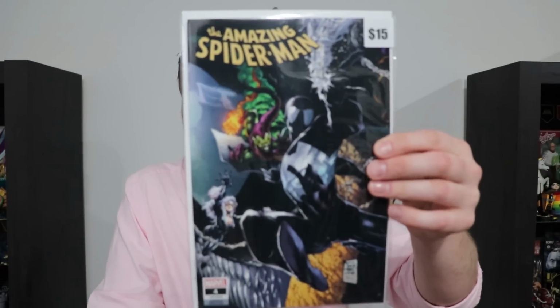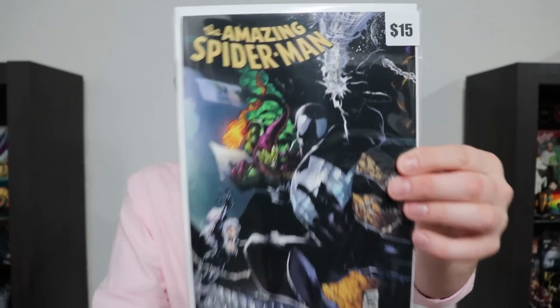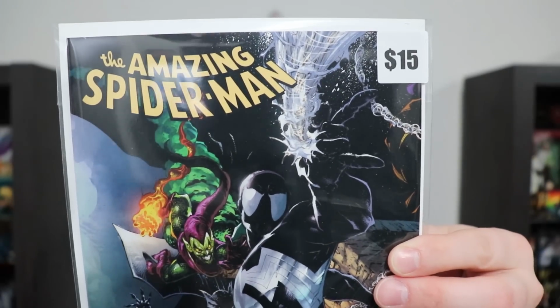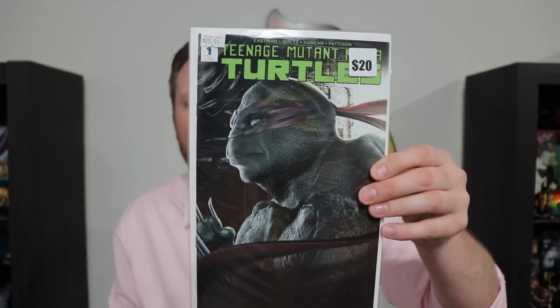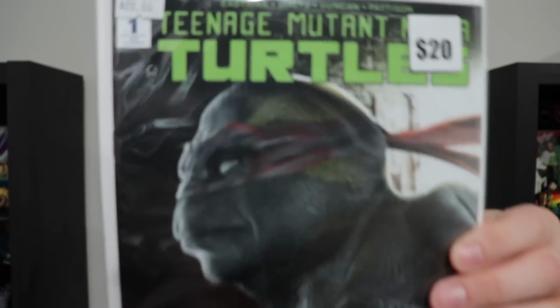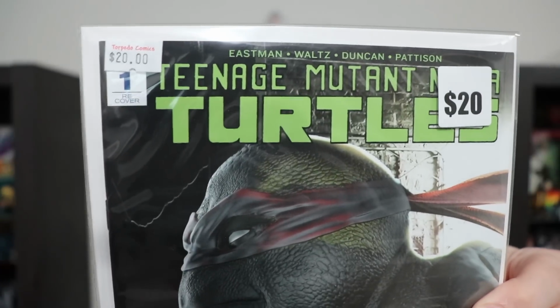Next up, can't go wrong with this. I've gotten this book several times. You got an Amazing Spider-Man number 4 or 805, however you look at it. I've gotten tons of these books. I don't think it's anywhere near a $15 book. And this is really interesting. Okay, this is weird. My top hit of this box is Raphael on this Teenage Mutant Ninja Turtles number 1 recover. And look at that. We got 2 stickers on it. This one came from Torpedo Comics, so both of them say 20 bucks. How about that? That's interesting.